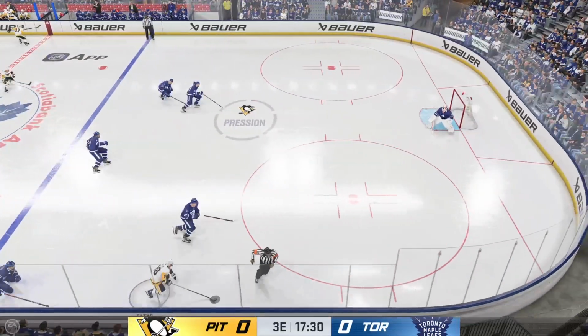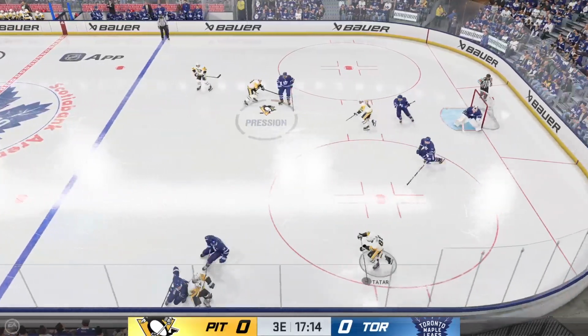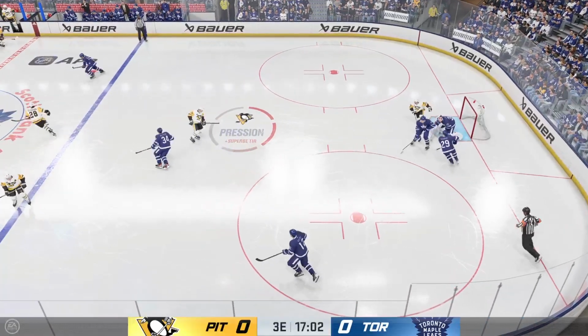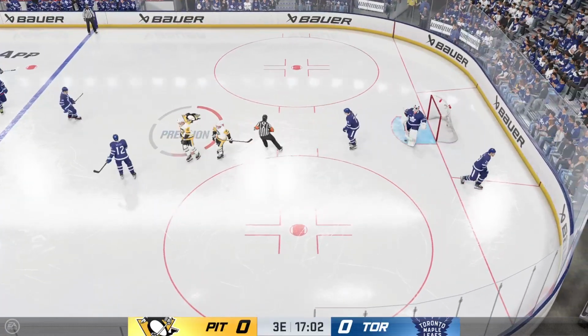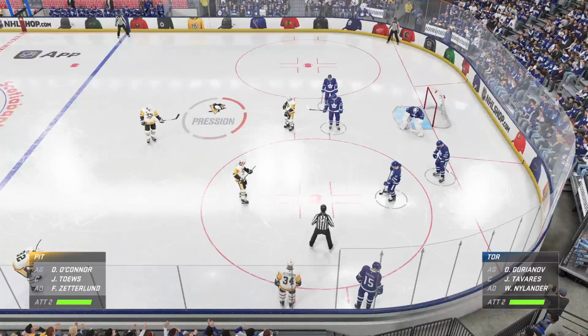Moves it quickly over to Tatar. Good hit to bump him off the puck. Quick pass to Tatar. Right in front. What a stop with the paddle by Campbell. As a goaltender, you have to be able to read and anticipate the play. He does it perfectly and is able to negate the shot.